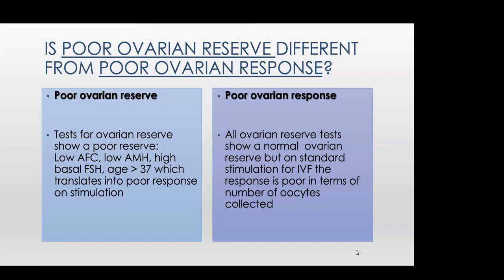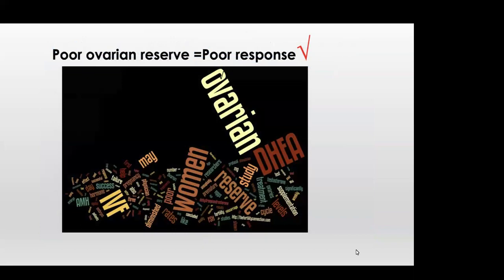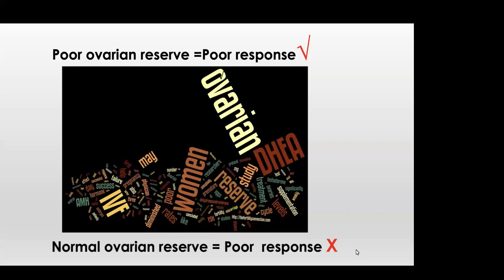On the other hand, poor ovarian response could happen to anyone with a normal reserve, with a high reserve, to a young woman or to an older woman. All ovarian reserve tests show a normal ovarian reserve, but on standard stimulation for IVF, the response is poor in terms of number of oocytes collected. So when we are doing ovarian stimulation and the patient has poor reserve and we get a poor response, it appears okay. It appears right. But if she has normal ovarian reserve and she has a poor response, then we say, no, this is not right. Something has gone wrong.